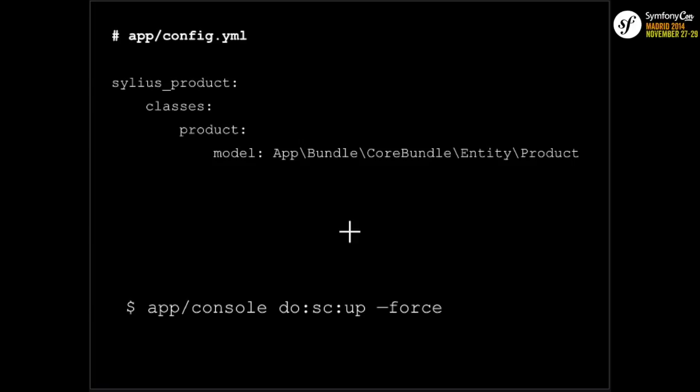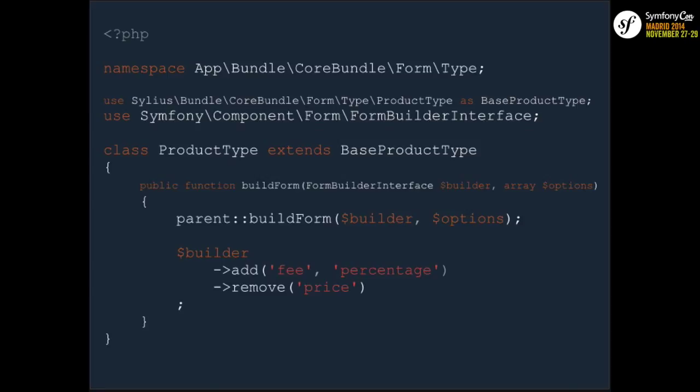So all the relations in Doctrine are updated automatically to use the new class. So you don't have to override the whole system in order to just update the relations. Forms use your new product class. When creating a new product, your class is used, and so on. Same with the forms.